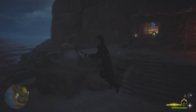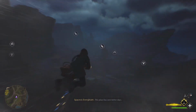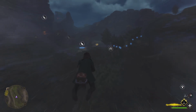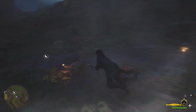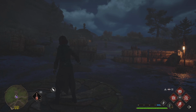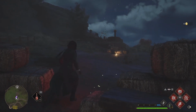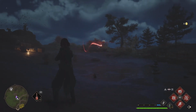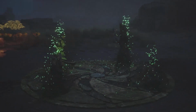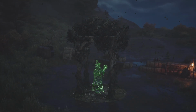Revelio. All right. Nothing that way. Some stuff this way, though. This place has seen better days. Yes, it has. Oh? What's this one? Oh, I know. Confringo. Oh, it's just regular. Actually. One more. Oh, is that it? 9? Okay. Another Merlin trial in the bag.